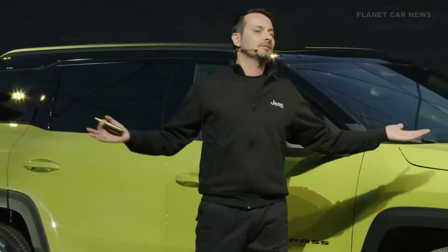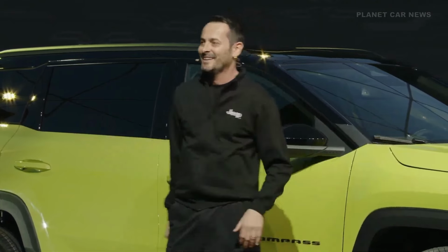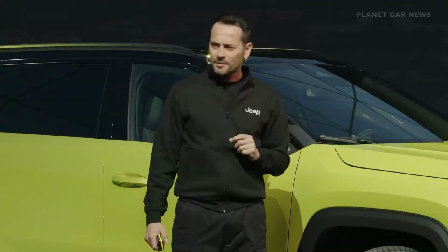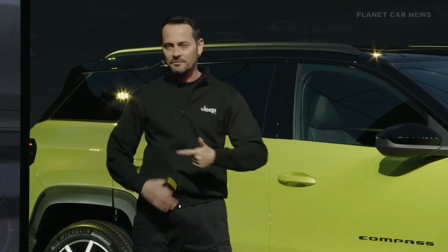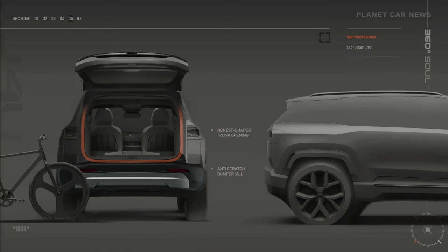And then this is the usual example that I use because I am an active guy. I used to put my bicycle in the trunk of my cars, and I did the same example also for the Avenger. So if you have a normal car with a painted rear bumper, you are going to scratch the bumper. So again, as the Avenger, as the Renegade, as the Wrangler, the rear bumper is a black molding color, single injection, that will be really resistant to every scratch.